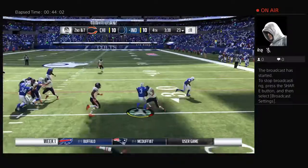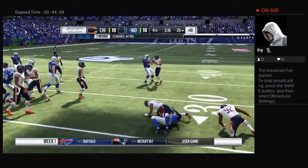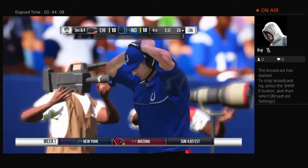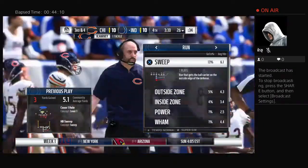Now they'll run it on the toss. And he'll get this one up to the 26. 3 yards on the pickup. That's going to set up an interesting 3rd and about 4 to go.